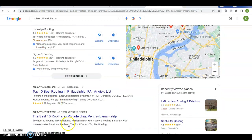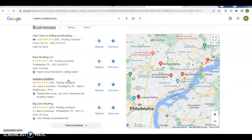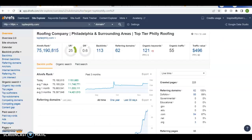So in order to get here, in the map pack, underneath the map pack, you want to have strong backlinks and referring domains. A backlink is just another website that links back to yours. So it could be a blog about roofing and someone mentions your website. That website is the backlink, that blog is a referring domain. So I'm going to bring this up in Ahrefs, which is a tool I use to do my research.